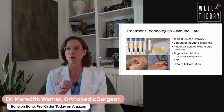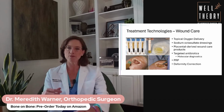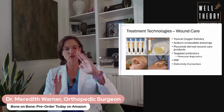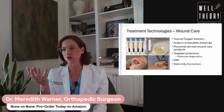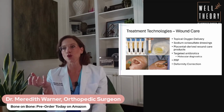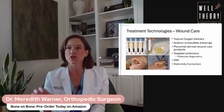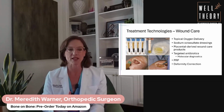Targeted antibiotics, can't emphasize it enough, or targeted antifungals. Molecular diagnostics are the best, I think. Things like platelet-rich plasma, that's when we draw your blood, we centrifuge it, and again, we can do this in my clinic. You separate the red cells out from the white cells, so you have concentrated platelets, which are the little structures that hold all the proteins and growth factors for healing. And then you just put that right on the wound or inject it around the wound. And that's been shown to dramatically reduce wound healing times.